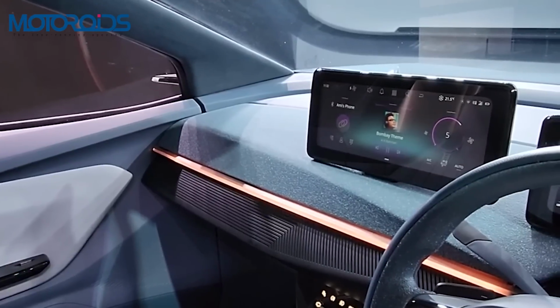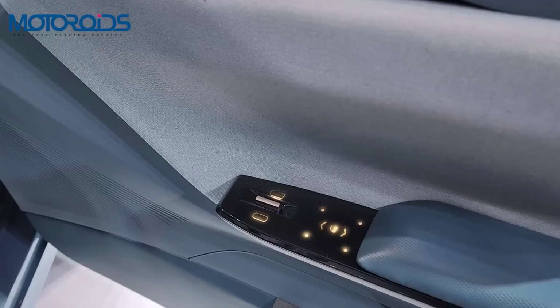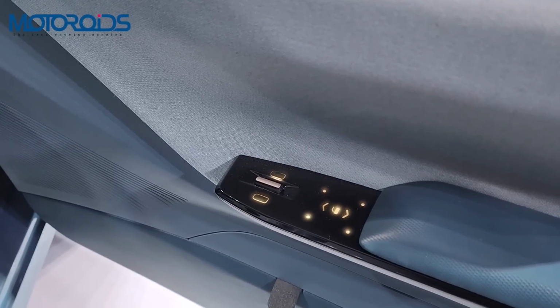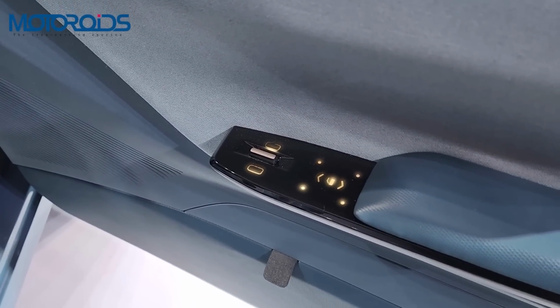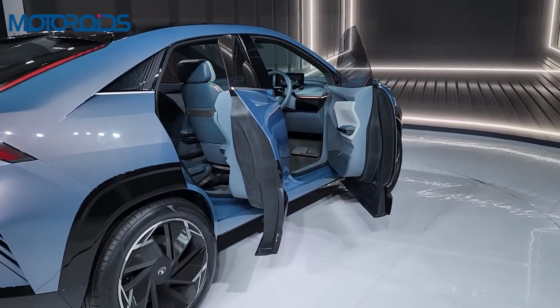The central screen is 12.3 inch in size, while the instrument console is 10.2 inches. The buttons for windows are all capacitive touch units and the doors are motorized too. So you have to press a button on the door panel to open the electrically operated doors.